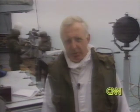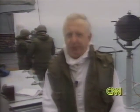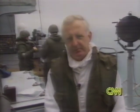Whether there is to be an eventual assault from the sea is something we don't know and certainly couldn't report. But the sudden arrival here of this battle group with such enormous firepower and so close to the coast is something the Iraqis could never have expected. It opens up a second front from the sea and ties down many thousands of Iraqi troops that are now desperately needed elsewhere. This is Michael Nicholson aboard HMS Gloucester off the coast of Kuwait.